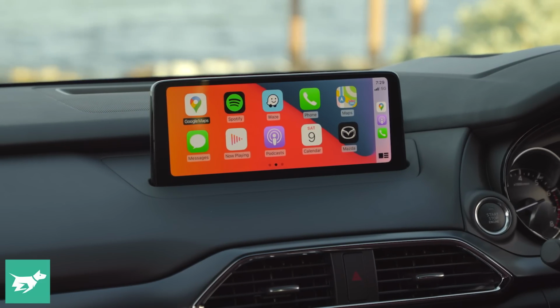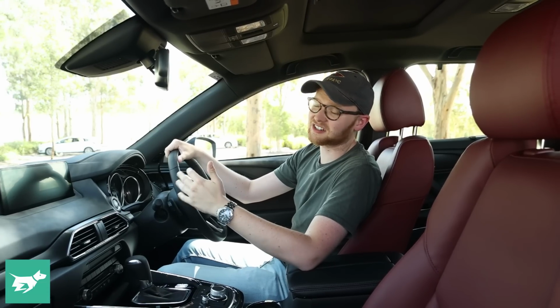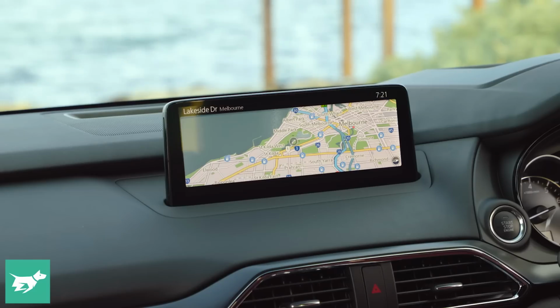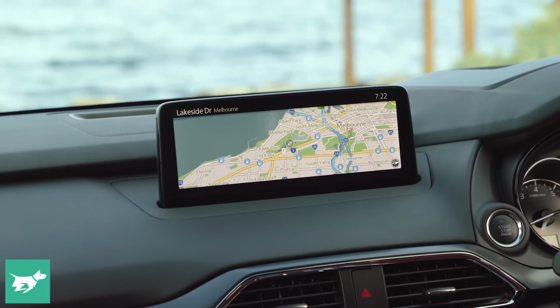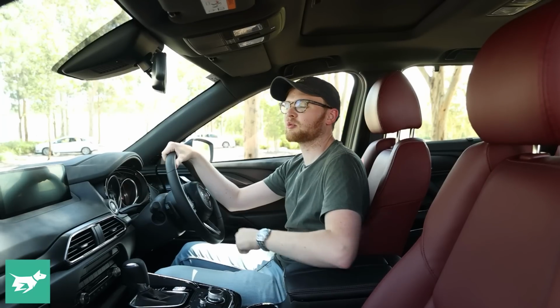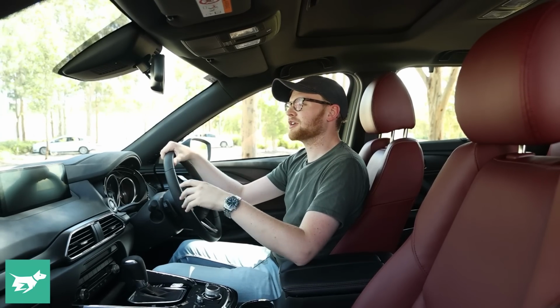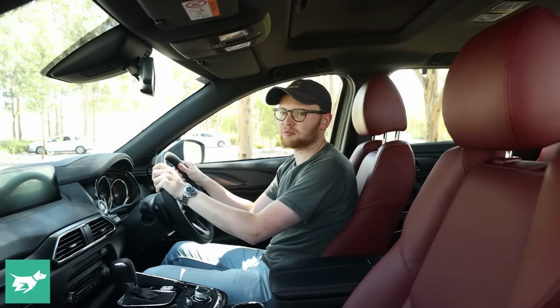The previous 8-inch screen just looked small and low resolution, and the software kind of sucked. Mazda has now rectified that for 2021 though, because we have a 10.25-inch screen here, taken from the CX-30 and the new Mazda 3, and it looks much more professional, more advanced, newer, and it's higher resolution as well. So the map looks better, you can put wired Apple CarPlay or Android Auto through the screen and it takes up the entire width. All in all, it's just a better system.